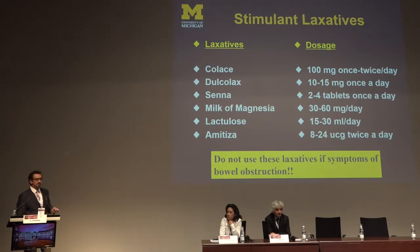Here are the medications that you can take on a regular basis. You cannot treat constipation when you are already constipated. You should take medications on a regular basis so you do not get constipated, and these are the different medications that are available.